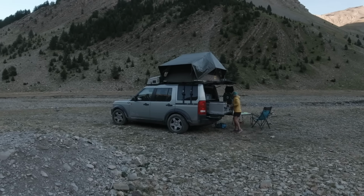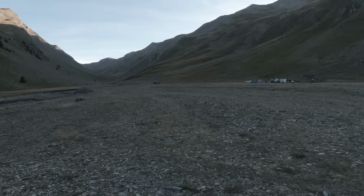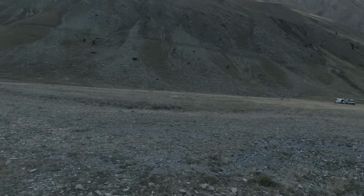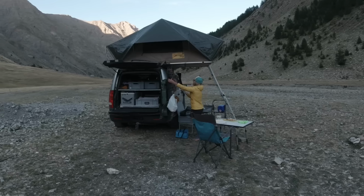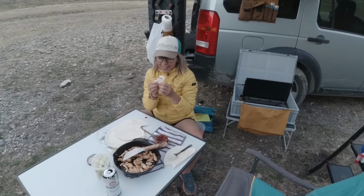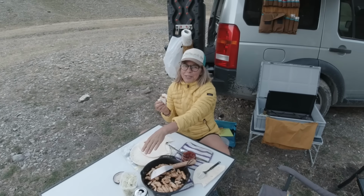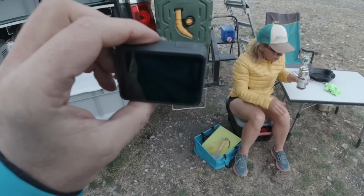This is our camp spot tonight, which is pretty neat, and we're not quite alone here. There's a group of people over there at this ruin, and there are a couple of van lifers there, probably all year round. No chance. We're not going to show you what we made here for dinner. Meat, carbs, and vegetables.